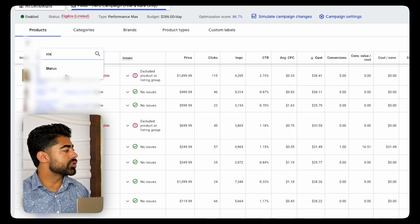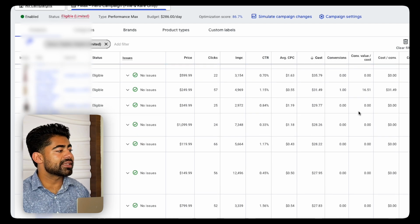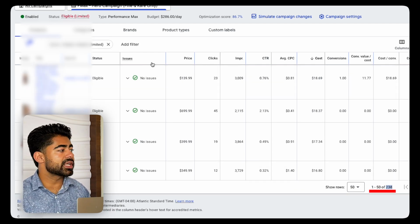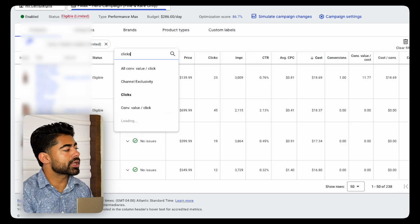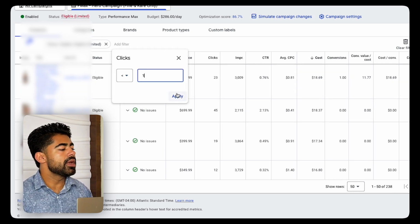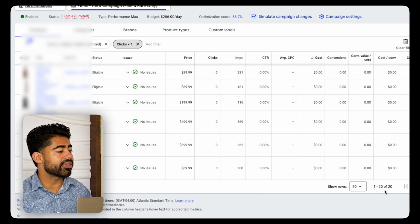So what we try to do is look at how many products are actually eligible within this campaign and actually running. We see a total of 238 products currently active in here. What we're going to do is add in one filter of clicks less than 1, because we're trying to understand which products have not gotten any traction. They're just sitting there. It's 20 products.